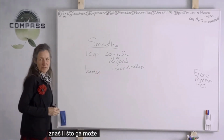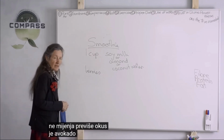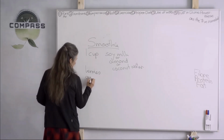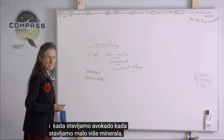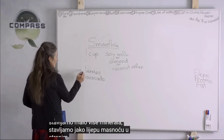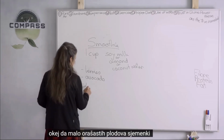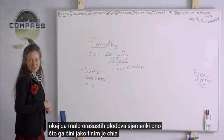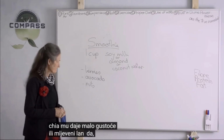Do you know what can make it creamy too and doesn't really change the taste too much is avocado. And when we put the avocado in, we're putting a few more minerals in. We're putting a very nice fat in. Some nuts. Okay, yeah, some nuts, seeds. What makes it very nice is the chia. The chia gives it a bit of thickness. Or the ground flax. Yeah.